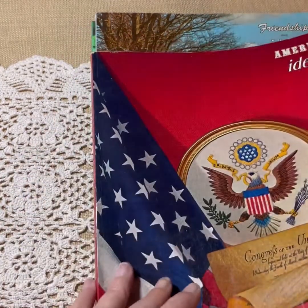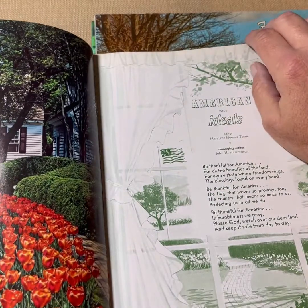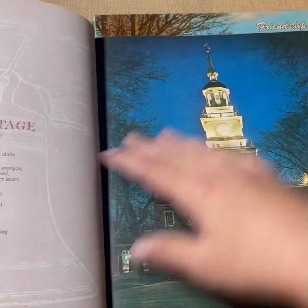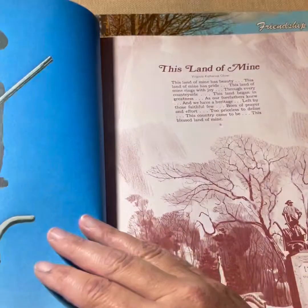This is one of the magazines that I found, and this one's actually dated May 1970. So this one is vintage. I was just going to go through a couple of pages through each book.